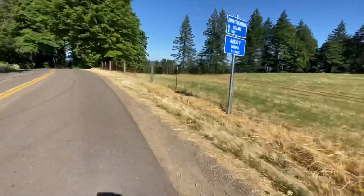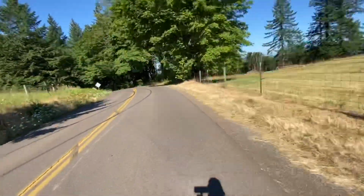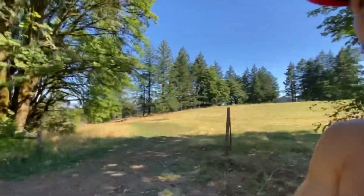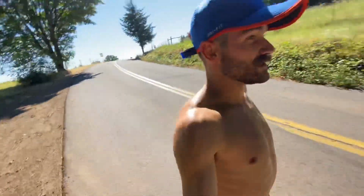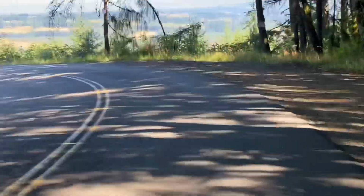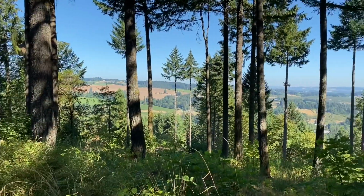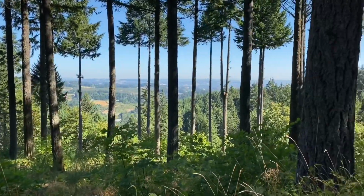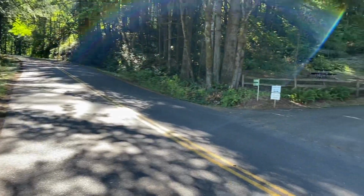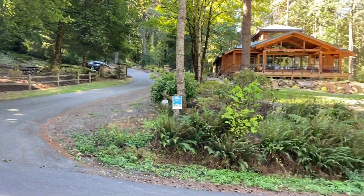Ogden Road, Newburg, Oregon. We're about 1,200 feet of elevation above sea level. It's a beautiful shaded, literally all downhill. One of these days, I'll do a downhill mile time trial on this road for you guys. Be in the trees, fam. It's beautiful. We on our way back, fam. On our way back to center of town.